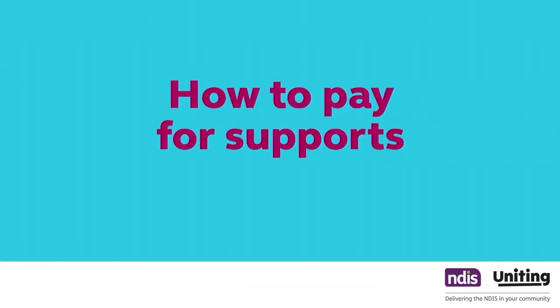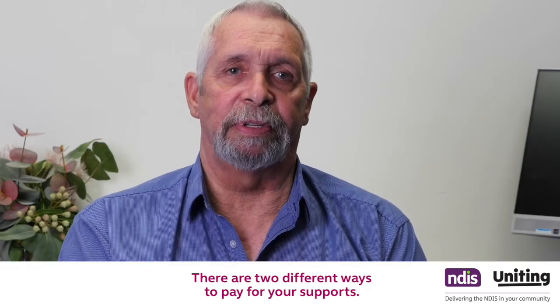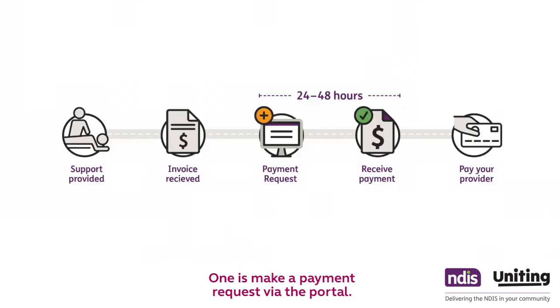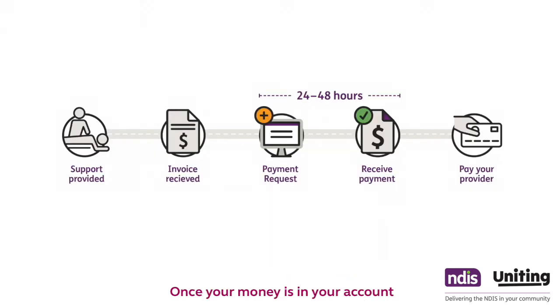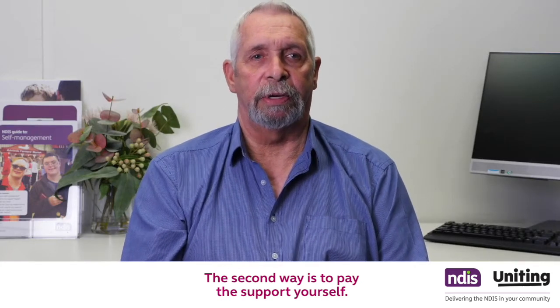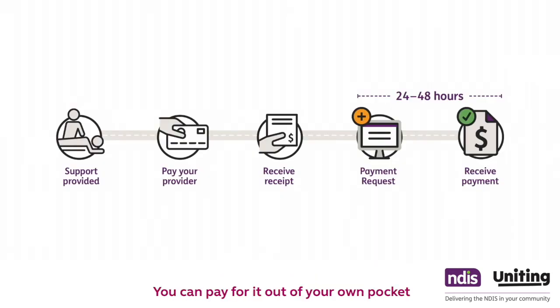How to pay for supports. There are two different ways to pay for your supports. One is make a payment request via the portal. Once your money is in your account, then you can pay your provider. The second way is to pay the support yourself. You can pay for it out of your own pocket.